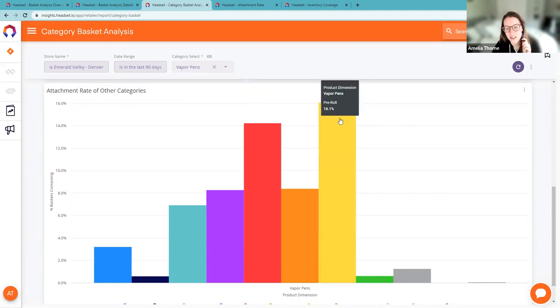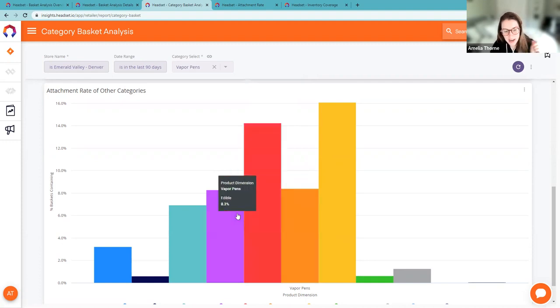When we hover over this, we can see pre-rolls attached to vapor pens about 16% of the time. And then flour is next, around 14%. Of course, we also have non-cannabis related items, and edibles are almost tied. That's kind of interesting to look at as well.